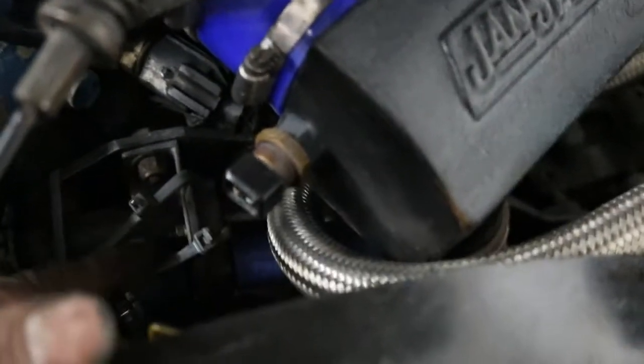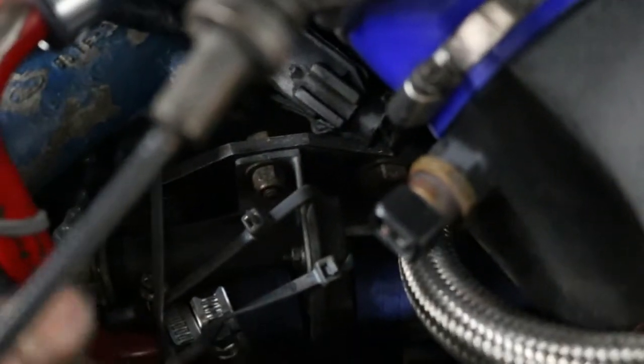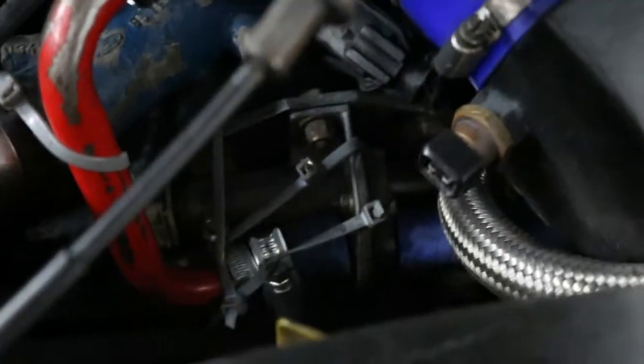Because the end bit is so shallow, the hose goes on, but I can't get a Jubilee clip on it. So what I've done is put a load of cable ties around it, and put some Jubilee clips on there, with the cable ties around it so it tightens on, until I can find a permanent solution for it.